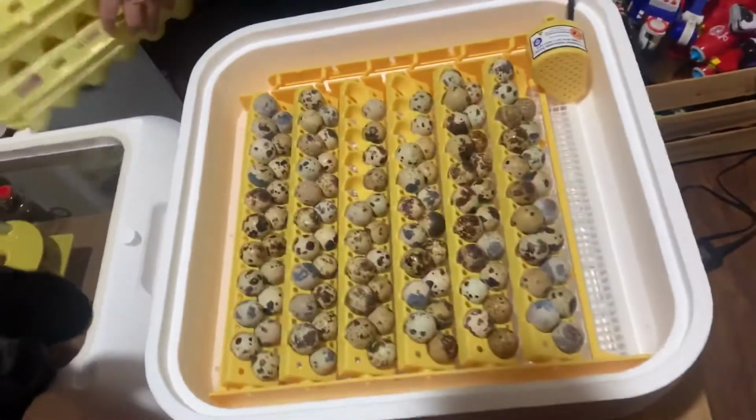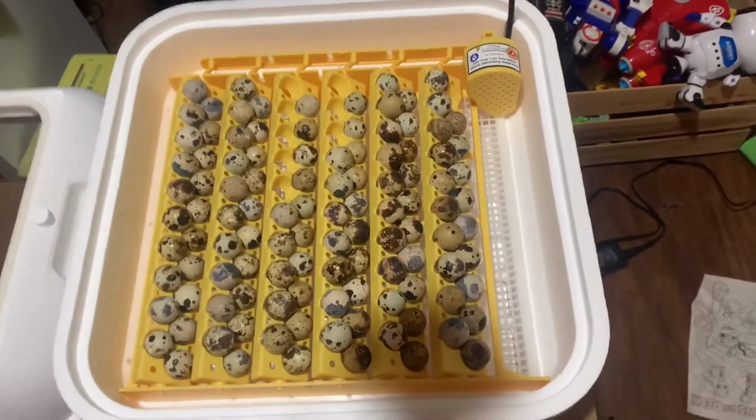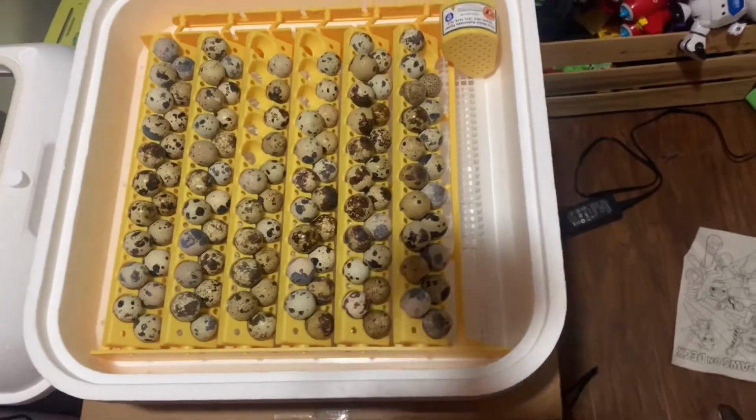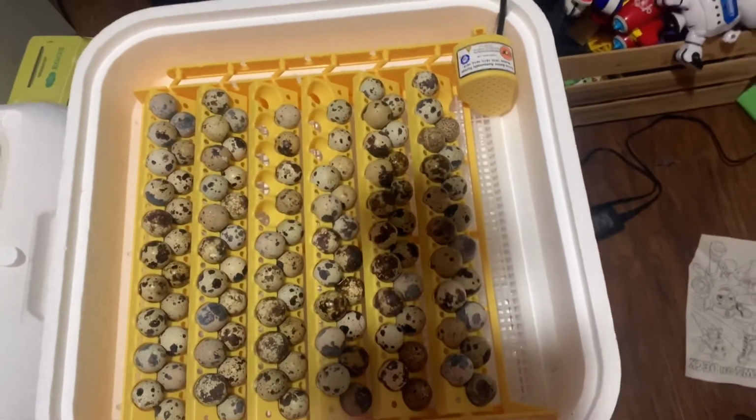All right, guys, so there they are, all loaded up. The one thing that we figured out while we were doing this, what we should have done yesterday, was plug in the turner. We didn't plug it in yet because the eggs weren't in there. We should have plugged in the turner, shouldn't we? Yes, that made it a lot easier.